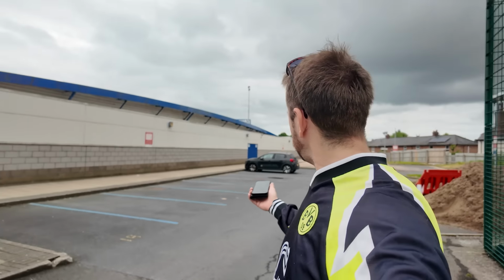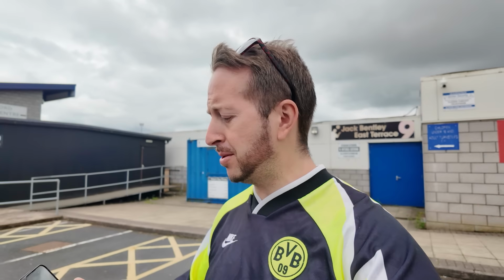What I'm going to do, before we carry on rambling, let's get a few close-ups of this quirky little ground, because again, remember, one of the rules in this challenge is the ground has to have a higher capacity than 5,000. This ground, according to Wikipedia, is 6,380 with only 2,200 seated. Quite specific, Wikipedia. I don't know where they get their information from, but let's go and have a look, shall we?